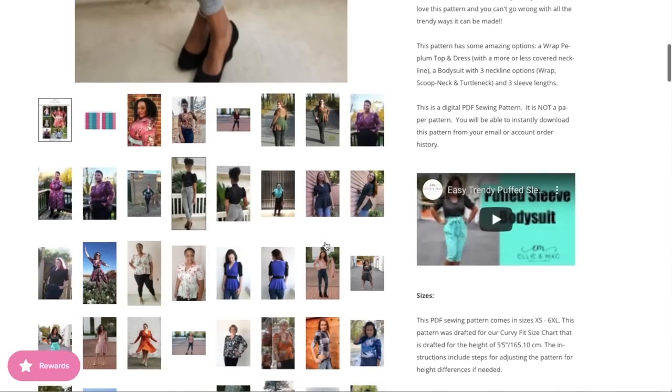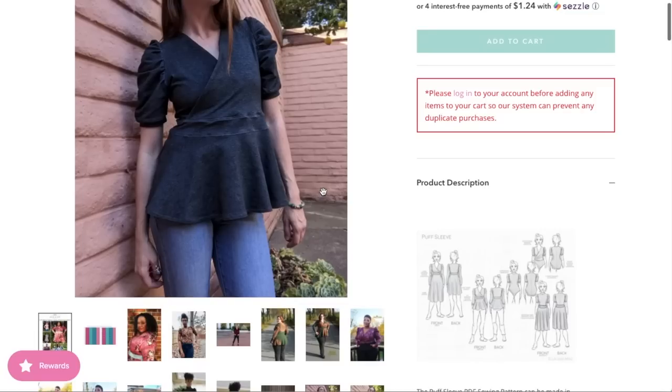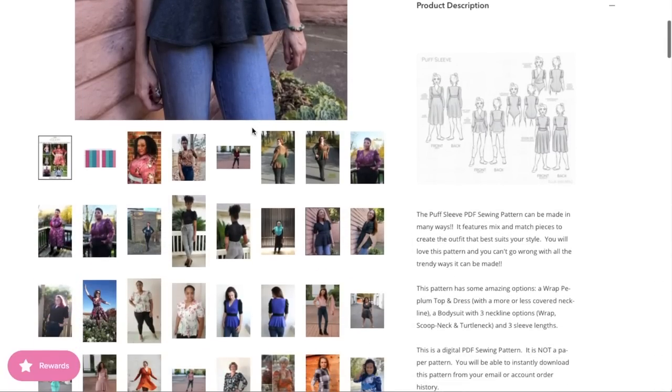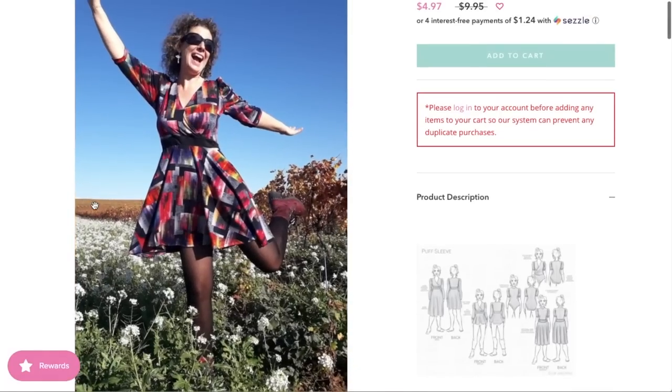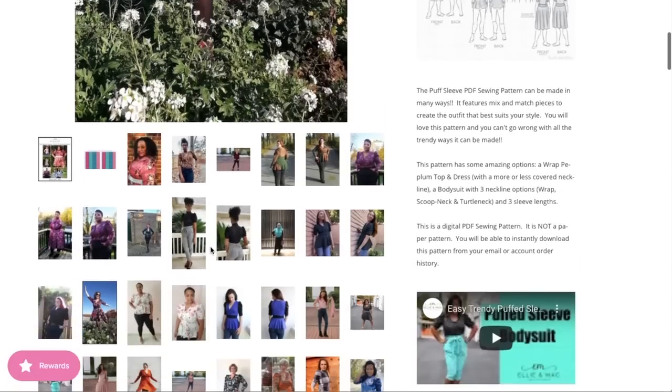I was trying to find, again, some more necklines. Is this a V? Oh, that's the wrap. Oh, it's like more of a proper waistband. I missed that part. Yeah, it's more of like a waistband. That's interesting. I don't know that that's necessary. Color blocking. Okay, fair enough. I'll give you that. This is like the circle skirt dress.